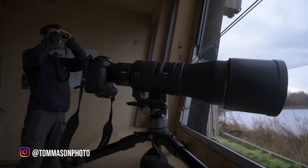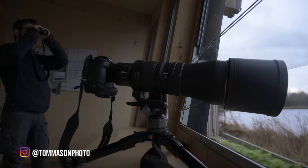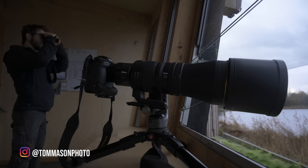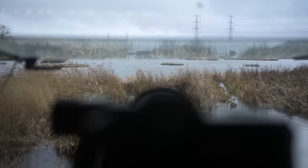So, it's a new year, and it's already been rather exciting. I had my new 600mm F4 ZTC delivered a few weeks back now, and thought, well, what better way to test it out than working with a subject that in the past I've failed rather miserably to make any decent shots of, that being the bittern.